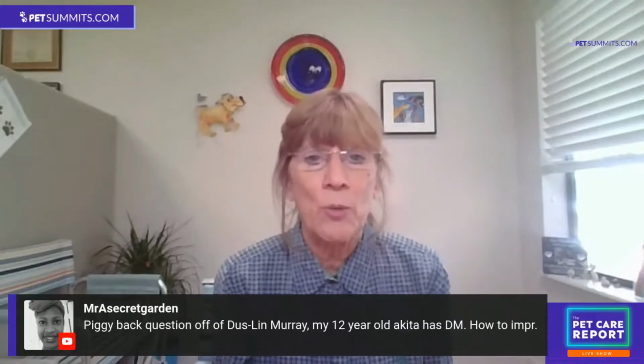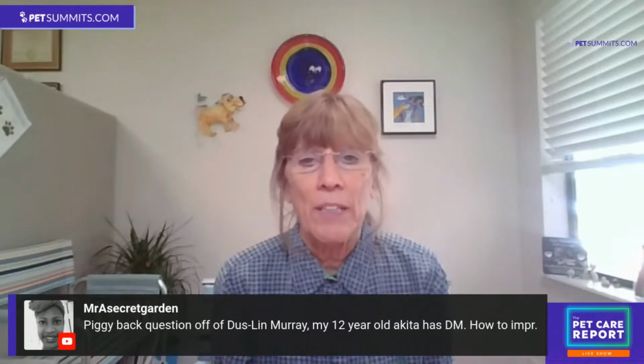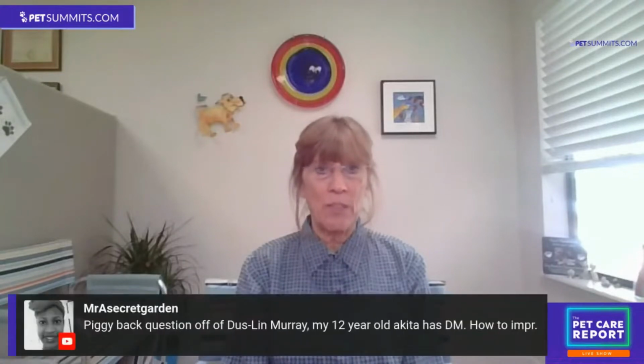So she has a 12-year-old Akita with degenerative myelopathy. The question is how to improve that. All right, so there's a lot about this one, depending on where you live and what you have accessible.